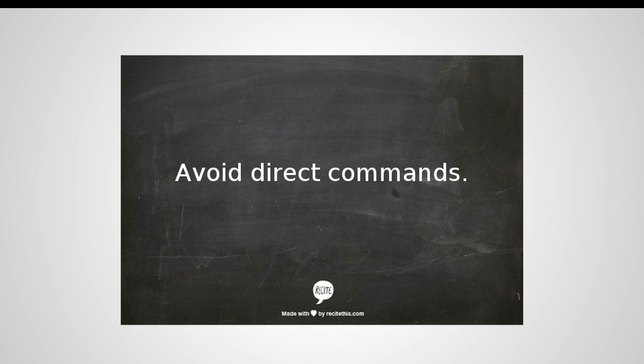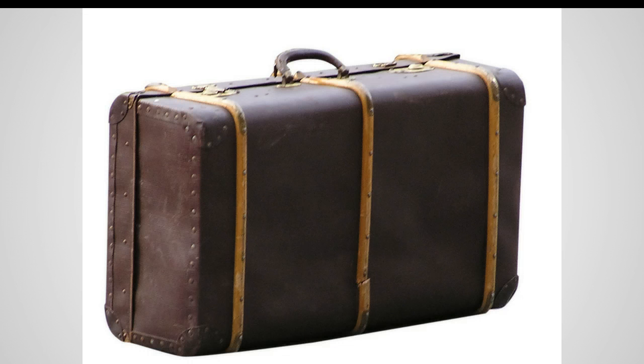Now, I'm not saying that they don't have their place, and often we need to give direct commands. But if you don't know someone very well, and if you want to have a polite relationship with them, then it's probably best to avoid saying things really directly when you want them to do something. Okay, so let's have a look at some examples.